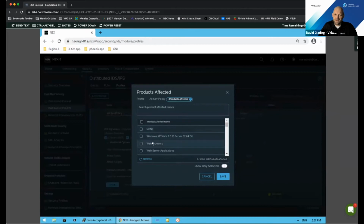You could specify, an example here would be, if you're running some desktops that are running Windows 10, why would you even have signatures for Linux apply to those? Because they just don't apply to the operating system. So you can get real granular with the config. You can design this however you like to meet your needs. I'm just going to leave it as a default now.